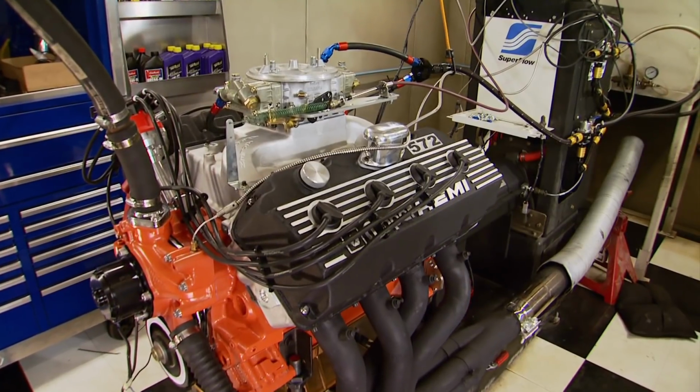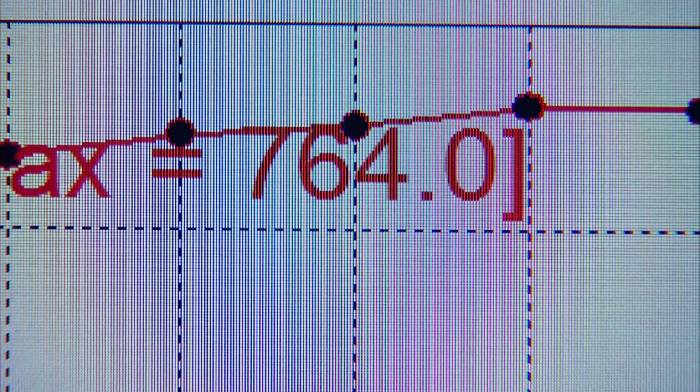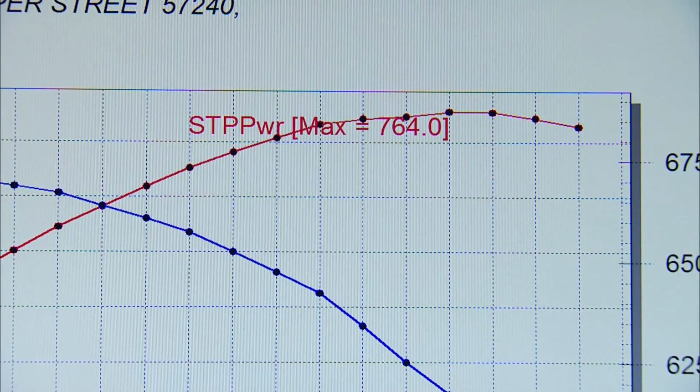And here goes our last run. Nice and smooth. 764, 687. Look at that torque. It wants it even further back. Almost to 7,000. I can't get over how far it holds the power there. And I mean, it's just flatlined across the graph. Just a good street motor. That ought to make a good one.